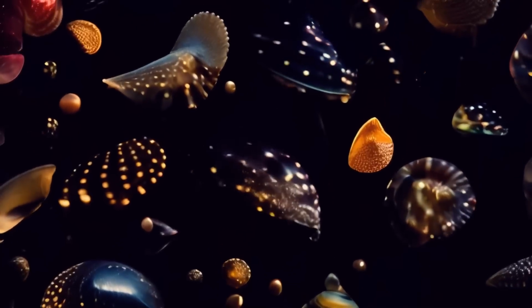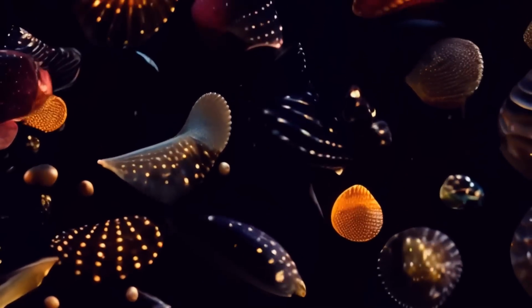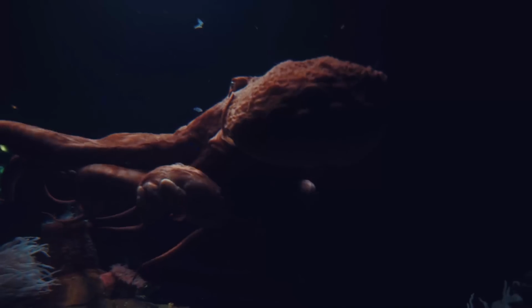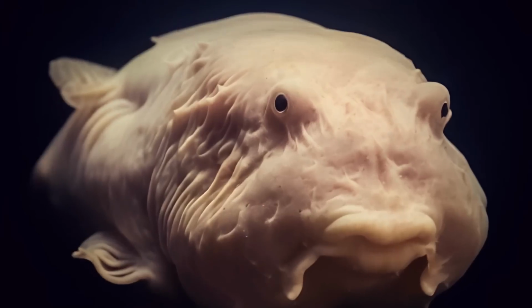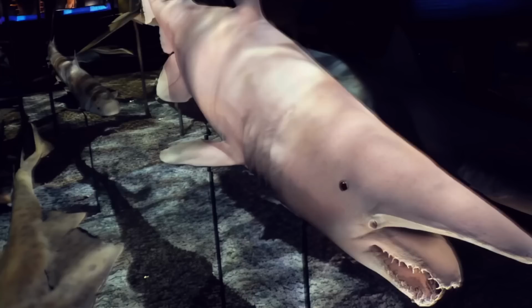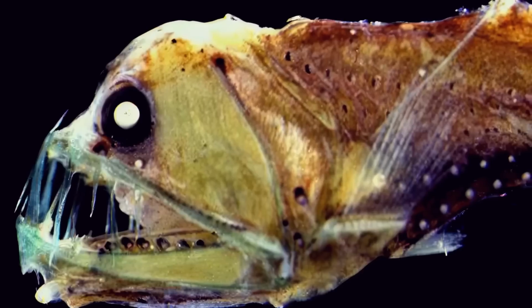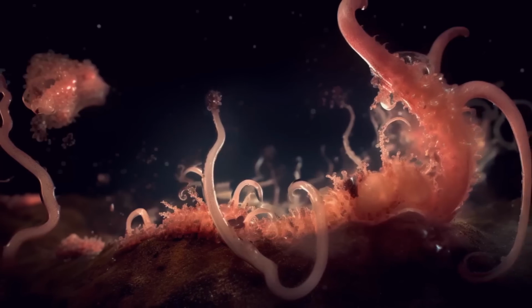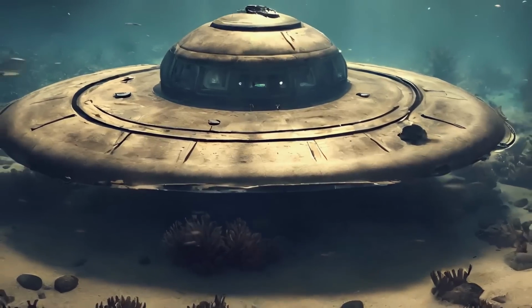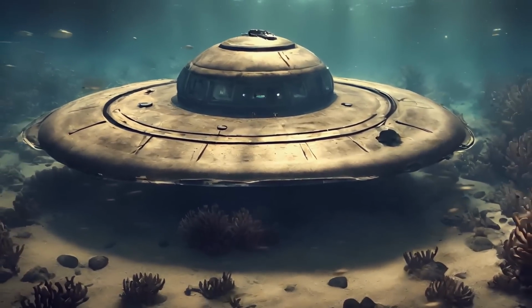But there are also many old freaky creatures that we already know about that look like they came from sci-fi movies. Red octopus, blobfish. Okay, this one kinda looks normal until you raise it to the surface. The goblin shark, Sloane's viperfish, zombie worms. Ugh. Yeah, I hear ya. Let's move on. The seafloor hides things from space too.